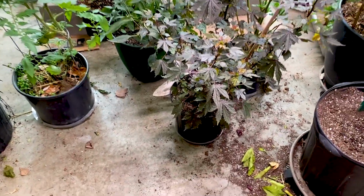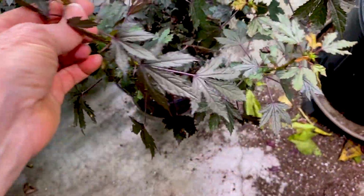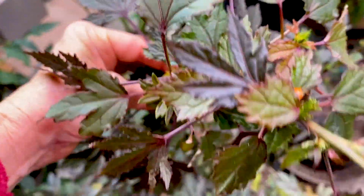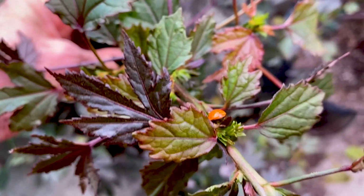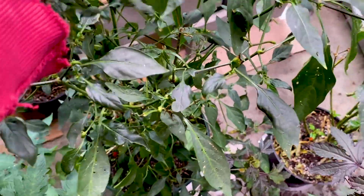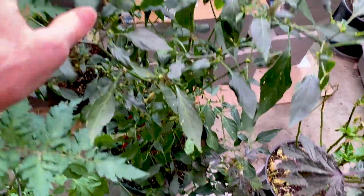So frustrating. Okay, look at this. I just want to show you real quick. This is the cranberry hibiscus. Look at that. And I've actually got ladybugs working on some of these insects, so I'm happy about that. This is my 3-year pepper plant now. It's going on 3 years, and I just harvested it.